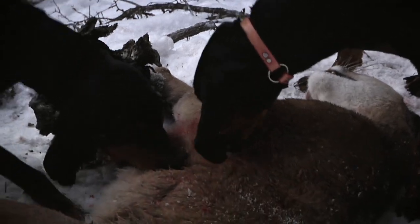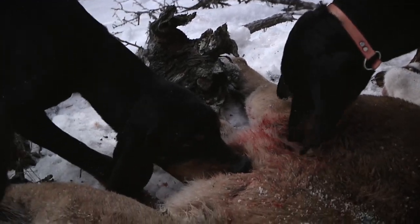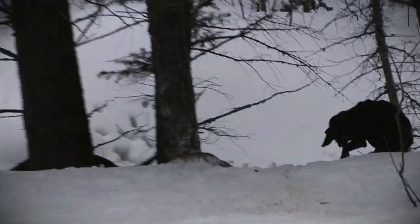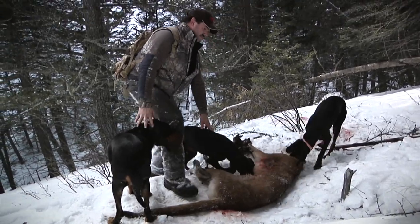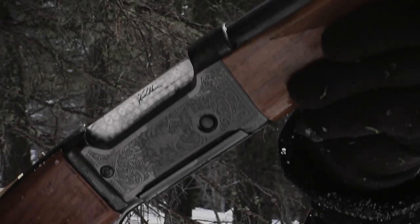When the cat hits the ground, what we do is we reward our dogs by turning them loose and letting them chew on the mountain lion for a while. Don't anybody think this is easy. This isn't easy.